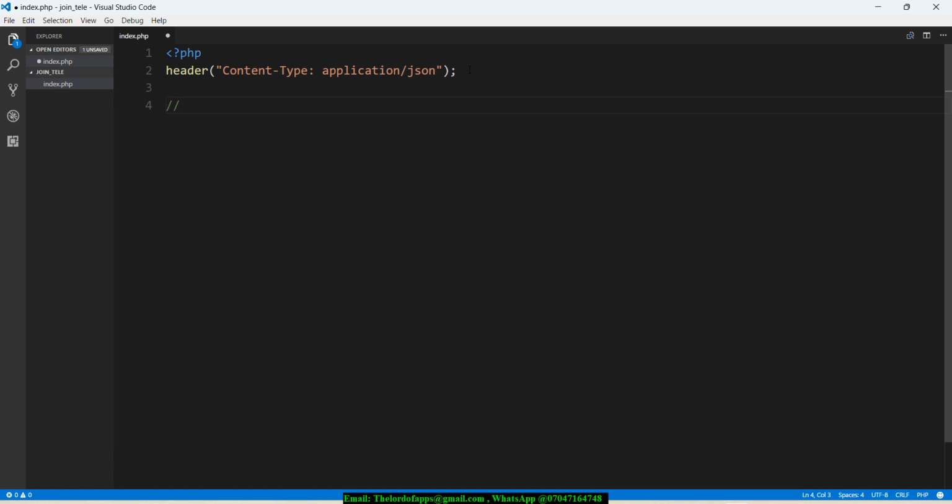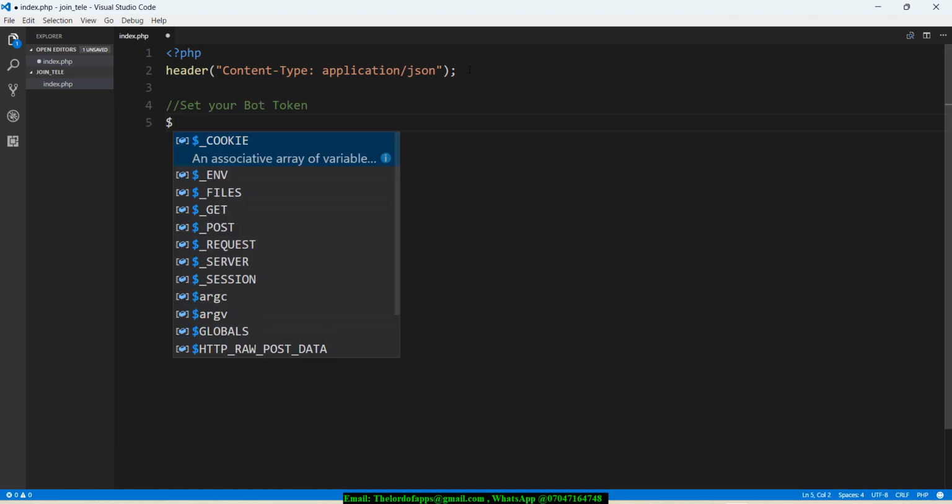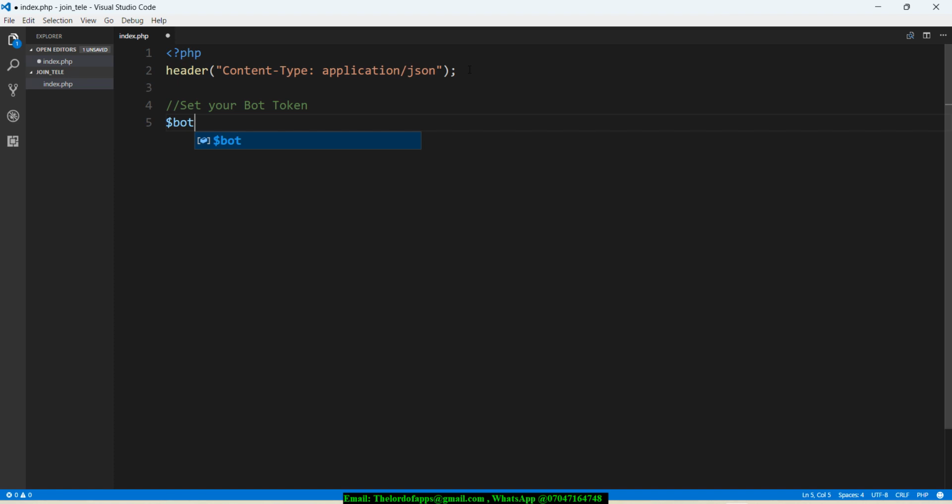The next one, I want to put a comment in here and say set your bot, which means your bot token. To do that, I want to create a variable for it. So we'll do bot token, and I want to put that in brackets, in this particular bracket. I'm going to get that in a jiffy and then put it right there.